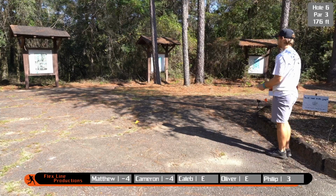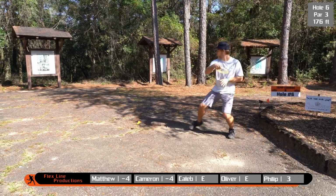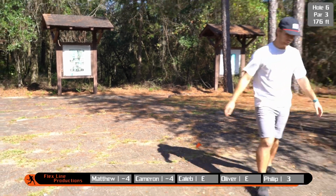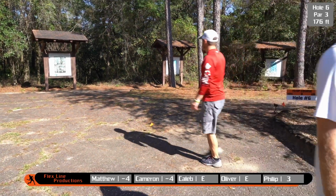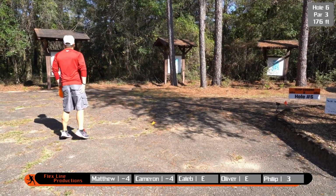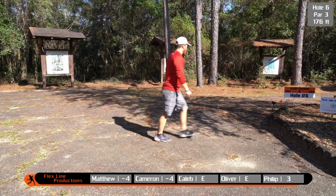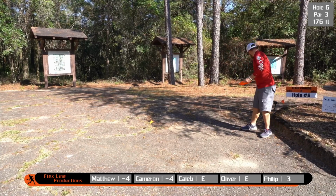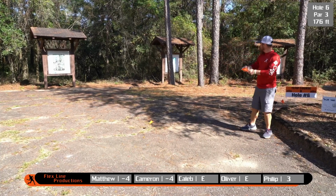And the camera doesn't really do it justice how downhill this shot is. Oh, yeah. It's probably 10 to 12 foot of elevation change, which doesn't sound like a lot, but when you're talking vertical. Yeah, especially on a short hole. Right, because it makes it even harder to control the distance because you can only slow down your swing so much.